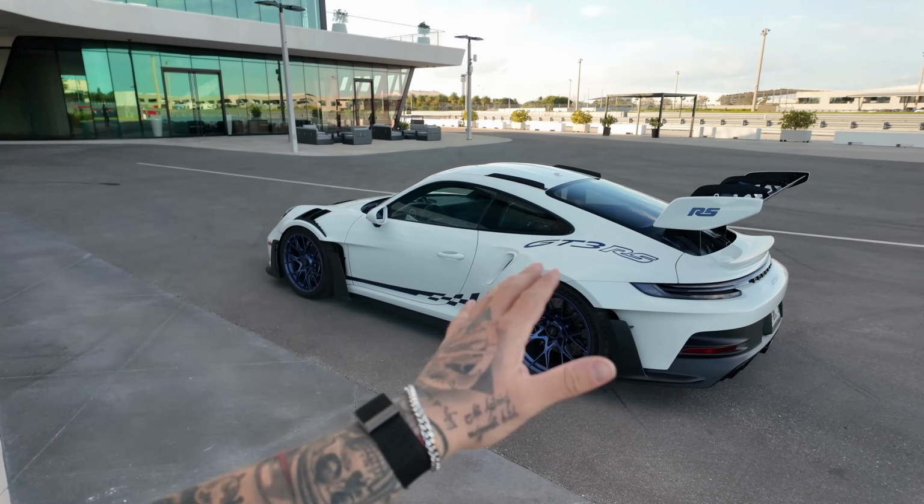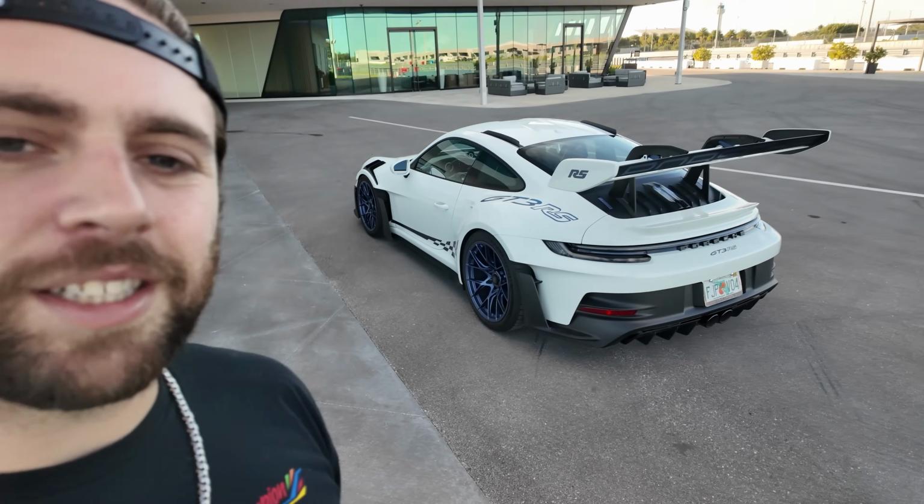So as I showed you guys before, this is their recently completed event campus. Right here, GT3 RS, as you can see, Sterling spec'd his very nicely. I helped him with it. I didn't fully help him with it. Sterling is very knowledgeable when it comes to the Porsche brand, but he and I did go back and forth a little bit on some stuff, and I do have to give him some credit because he definitely knows and has some good taste. So shout out to Sterling for it.